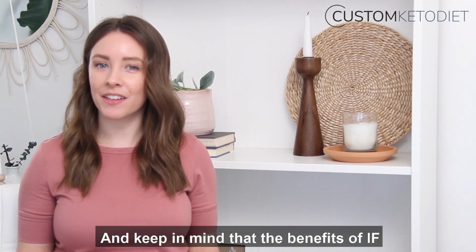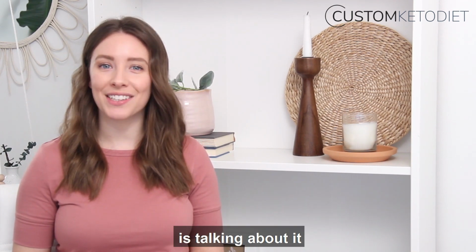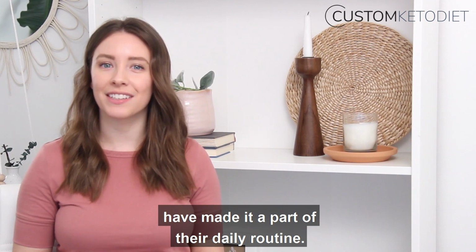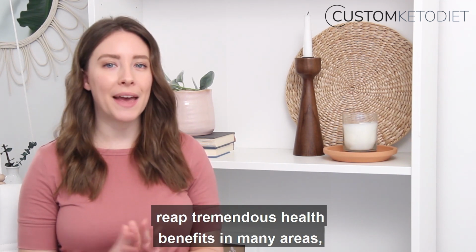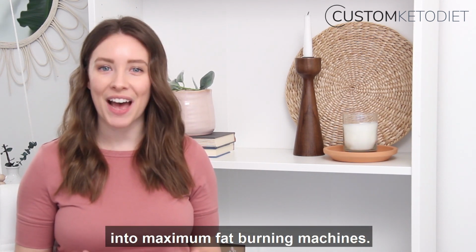And keep in mind that the benefits of IF go far beyond weight loss. After all, there's a reason why every wellness community is talking about it, and why thousands of today's top performers have made it a part of their daily routine. People who practice fasting on a regular basis reap tremendous health benefits in many areas, not just by turning their bodies into maximum fat-burning machines.